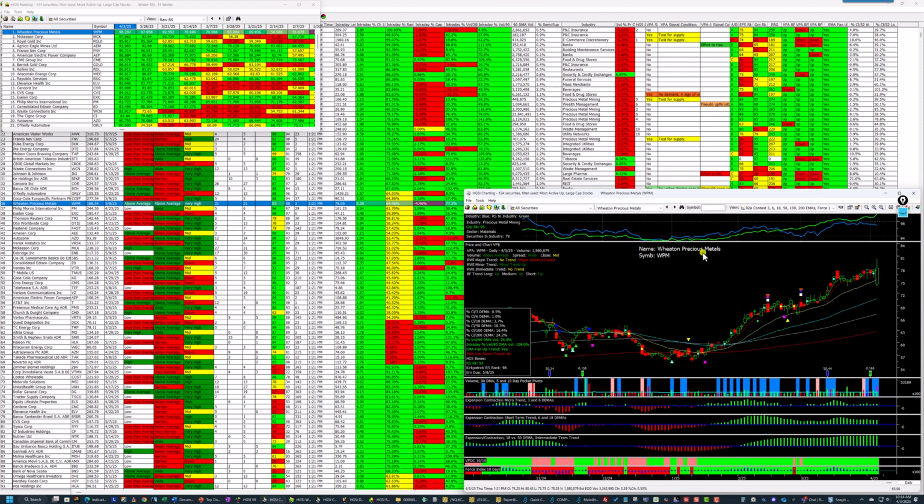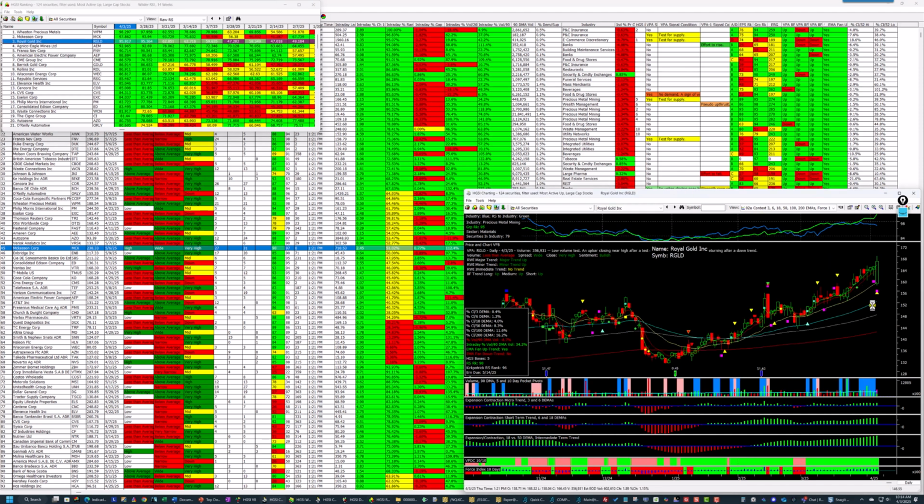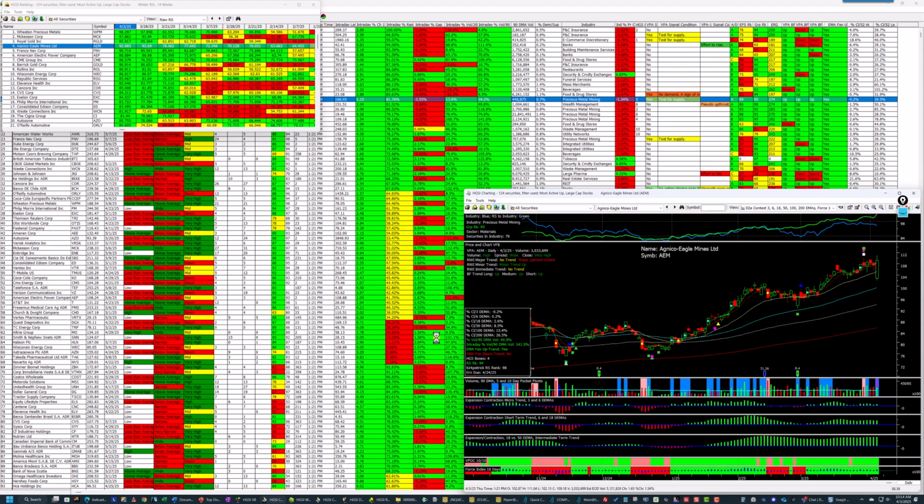Wheaton Precious Metals. Another nice chart. Strong fan. Strong fans mean strong institutional support, where it's spaced out here on the moving averages. I guess I should be showing you a weekly chart of these too.